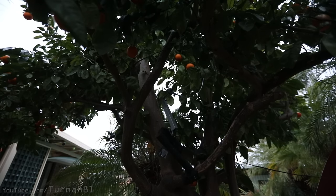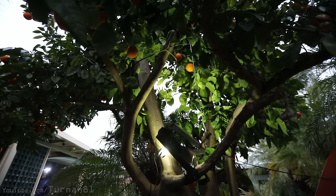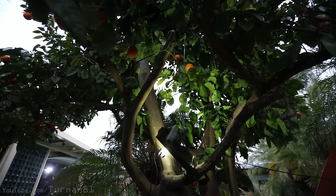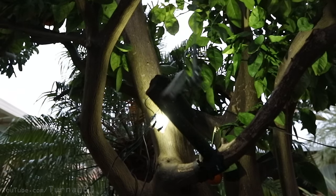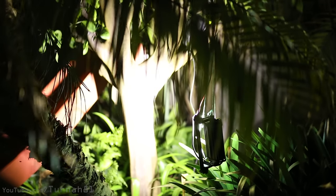Okay, the big moment. Yeah, it's turning. And the light is on. It looks like the cable is a little bit too loose though to get some nice tension on those branches at the top. So I've made a few adjustments, tightened it up a bit. And considering how low powered our medicine cup LED light is, I thought a better option would be to go for a high powered LED four-wheel drive light bar.